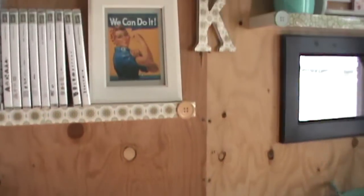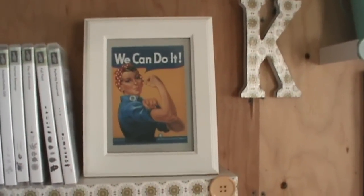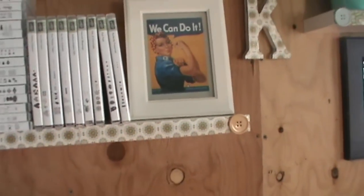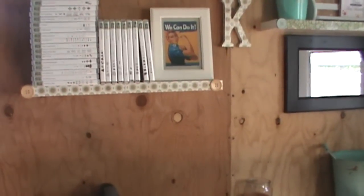So then I thought this was really neat. Wendy brought this home from Hawaii. It was a postcard and she gave it to me, and I just stuck it in a frame and stuck it up here because I thought it was kind of a little inside joke for her. I loved it, so I went ahead and framed it and put it up.